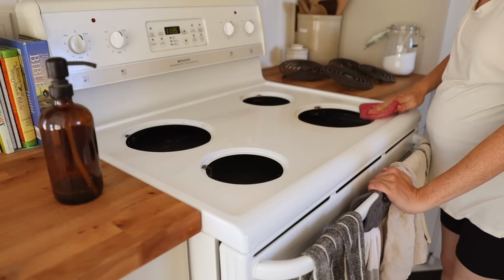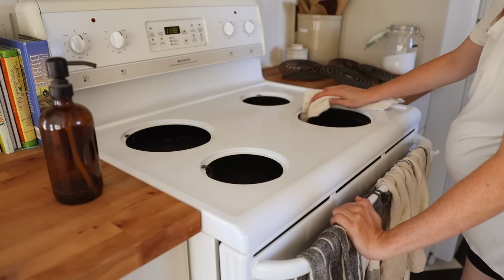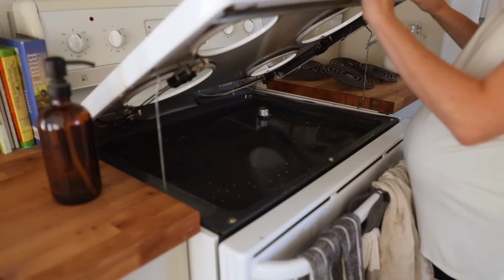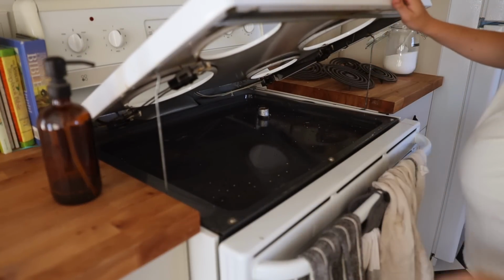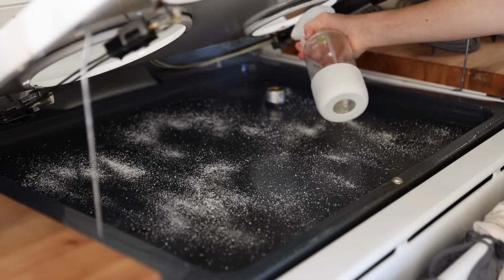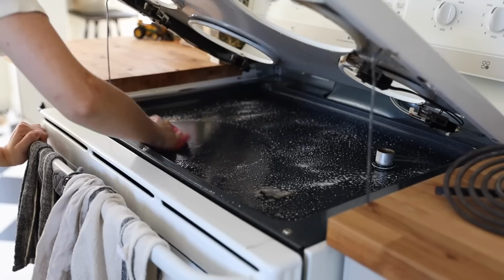So for the less dirty surfaces, I used a wet pot scrubber, which by the way is my absolute favorite tool for cleaning anything in the kitchen. And I used a little bit of the concentrate on that pot scrubber, and that took most of it off. For some of the harder areas, I use a little bit of the oxygen boost. This is really good because it's little granules, so it actually scrubs really well. Not only that, but it's really good at brightening surfaces.